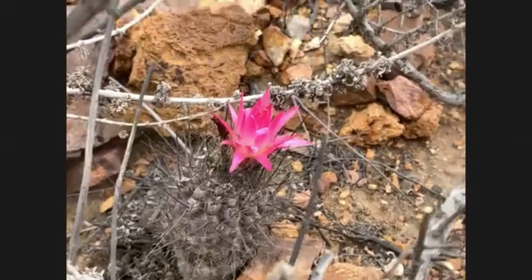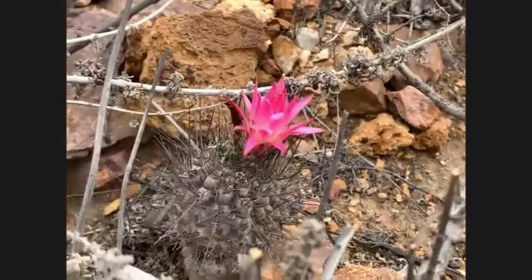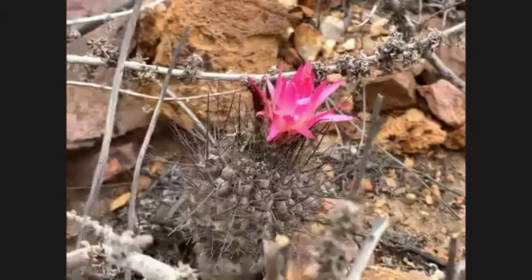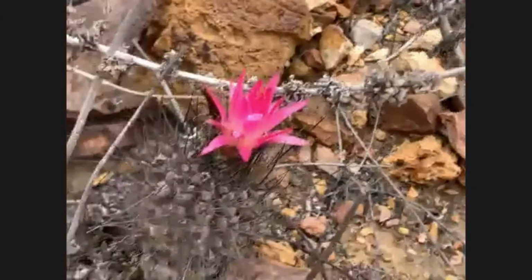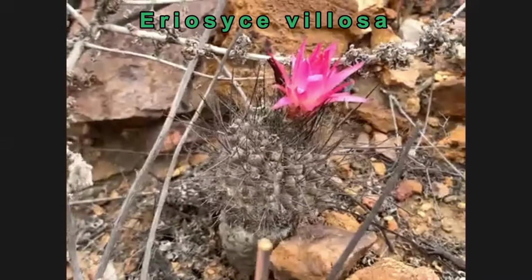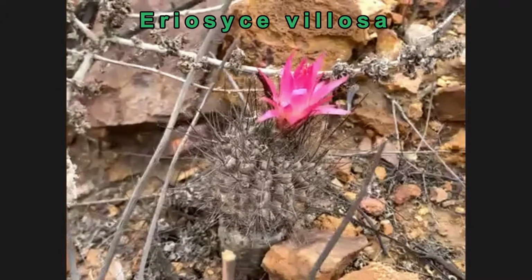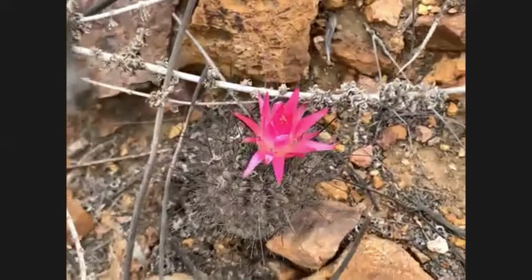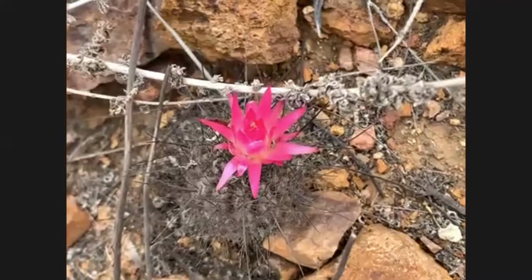I have managed to locate a Rhodophyta villosa in bloom here. So it's really quite a cryptic cactus in habitat. It's difficult to spot unless it's in flower, of course. And well, the flower, its purpose is to attract a pollinator. So it's chosen a really nice, vibrant color.